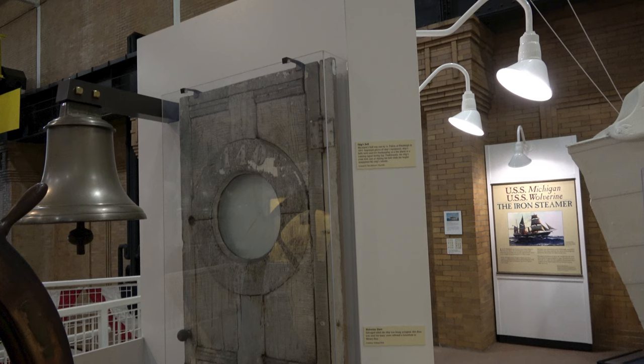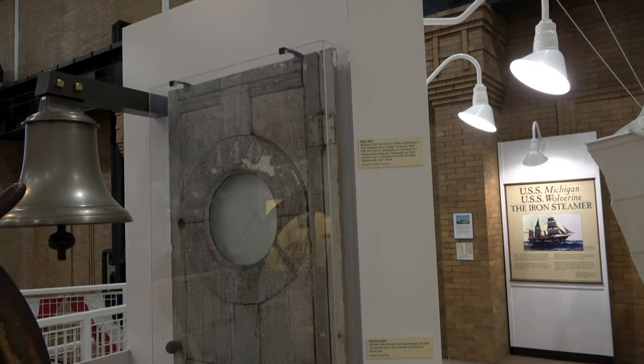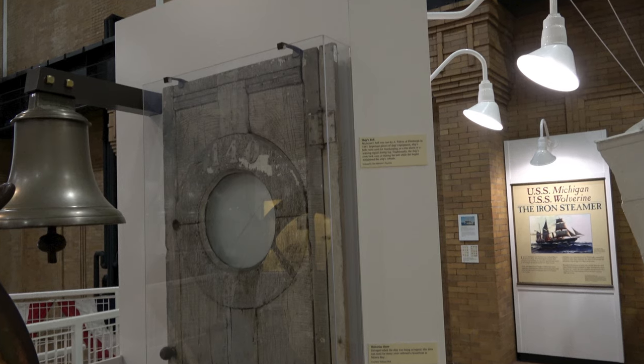The Michigan's bell was cast in Pittsburgh in 1843. It was used for timekeeping, as a fire alarm, and as a warning signal during fog.